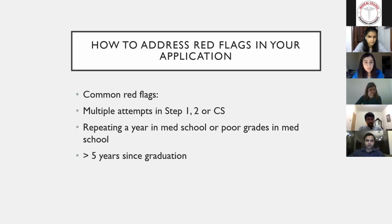I know a lot of people who are applying for surgery are often told you need a score above 250, but there are people who match with 230s, and the average general surgery score in the US is 235. So if you have 230s in your step score, it does not mean that you're not going to get into surgery. Obviously, the higher your score, the better it helps you, but things that are lacking in your application can be made up for in other ways.